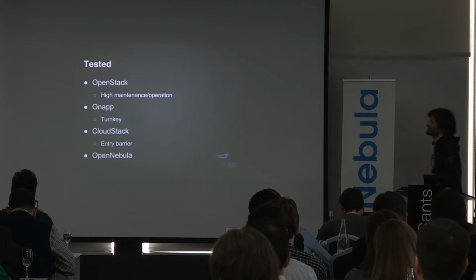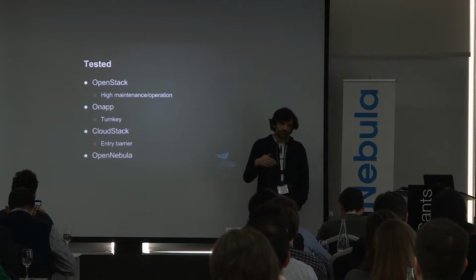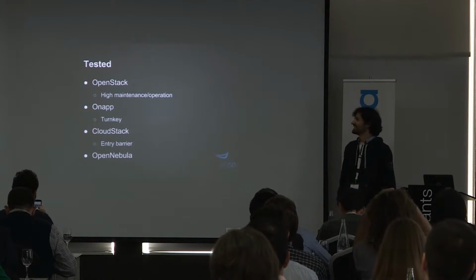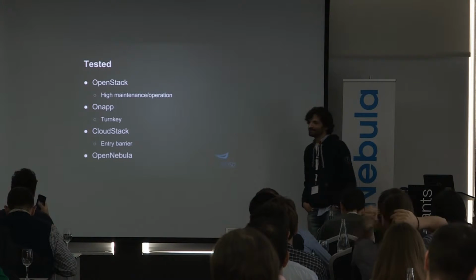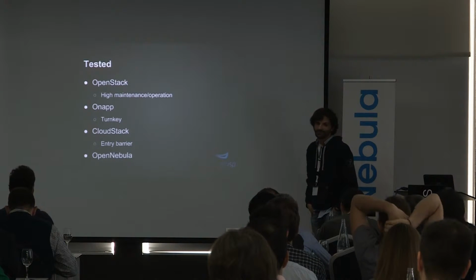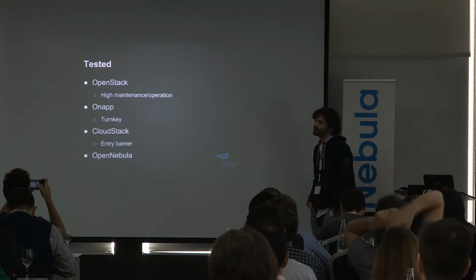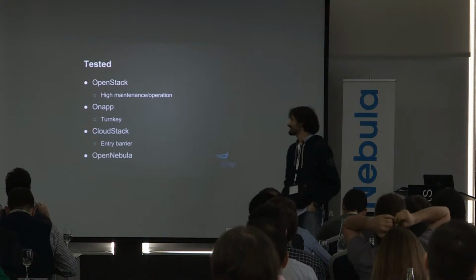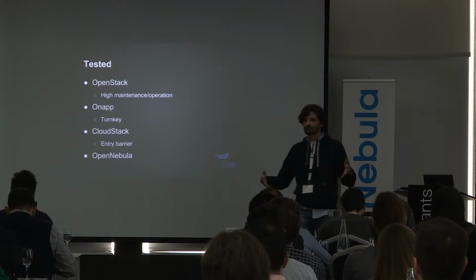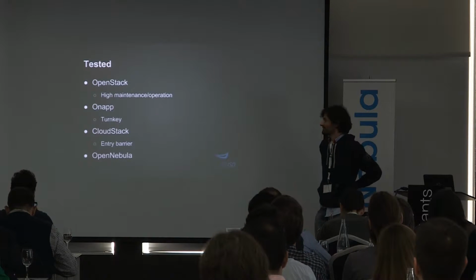So this is what we tested. OnApp was what we already had in the first iteration. Let's call it that way. OpenStack smelled a bit like spaghetti. High maintenance, high operation, required a big team. It was really not a thing for us. And I really liked not the previous presentation, but the other one that showed that big truck. It's exactly what we felt looking at it. So yeah, it was not a good fit.